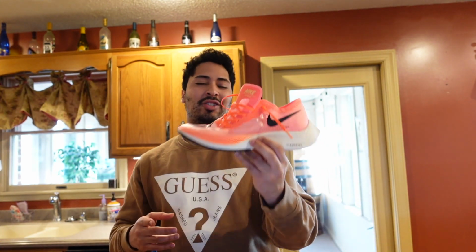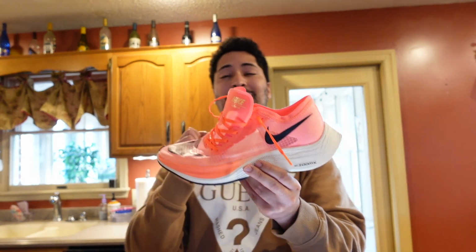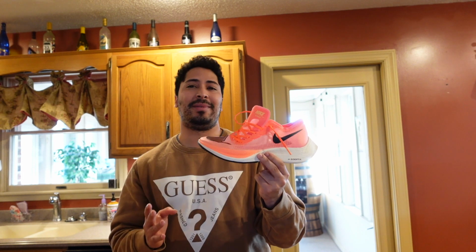Also, I wanted to go over the upper too. The upper is water resistant, so if you're worried about these getting messed up in the rain, they are water resistant. Trust me. And they dry super quick. So that is on the plus side. Super excited. I do want to unpackage one quick thing.